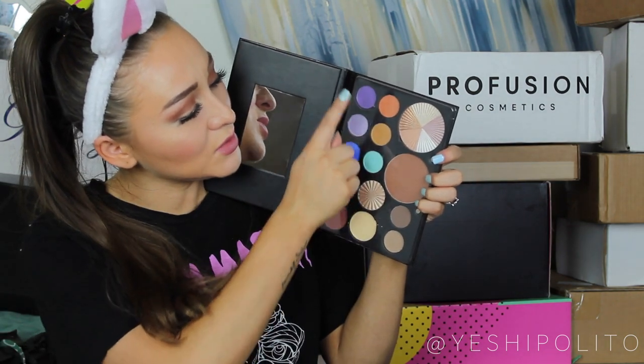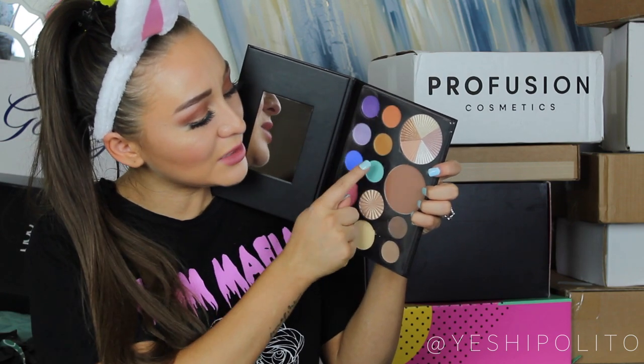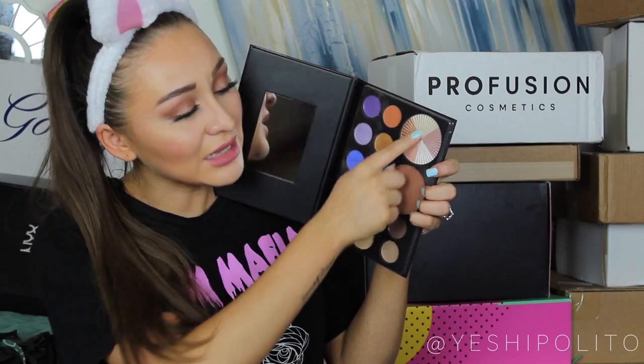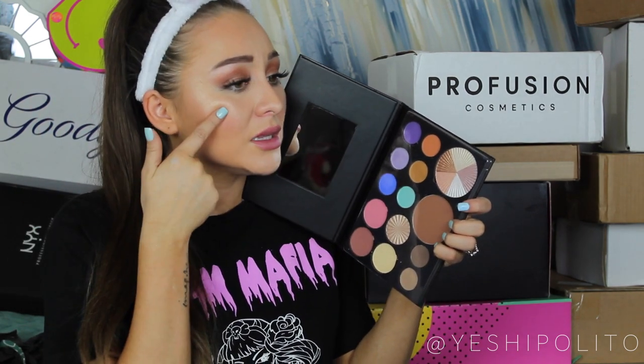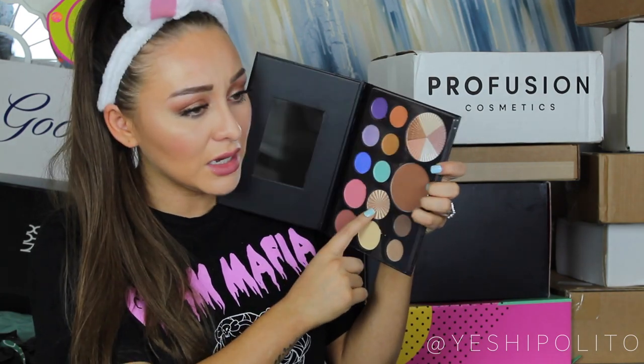This one, this one, this one, this one are Calling My Name. These right here. Yes, kind of similar to the MAC palette with Patrick, right? Like these purple shades, but yes, these are Calling My Name. And then we have a little wheel of different highlighters. If you guys have been following me for a while, you know that Rodeo Drive is my thing. I love that highlighter so much. That's what I'm wearing right now. Yeah, so, oh, I think this might be it right here.